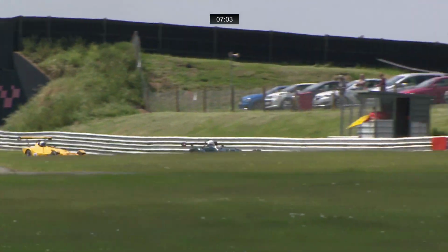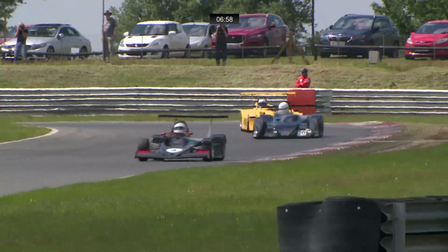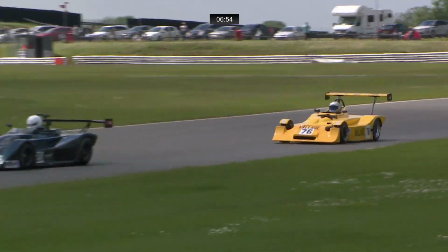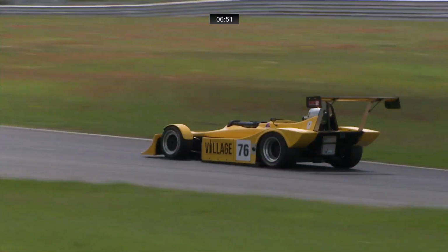Fascinating. Again, here we've got the Class 2 dice between Matt and Morris. Oh, where's David Whale coming from? He's overshot, coming from the side there. So something going on there. But yes, they are such fun cars to drive.